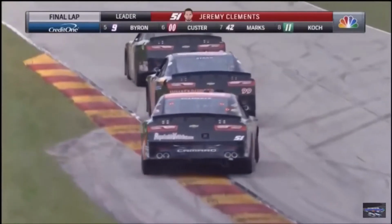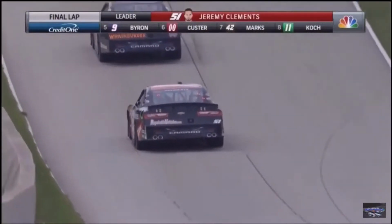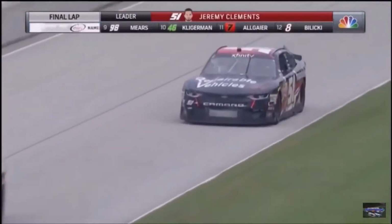Through the final corner, Jeremy Clements has made it. Just a couple of lap cars in front, but the 32-year-old from Spartanburg, South Carolina, has found his way into the playoffs by winning at Road America.